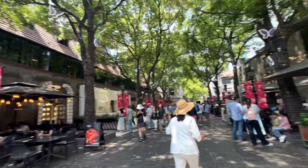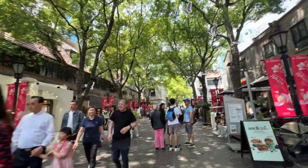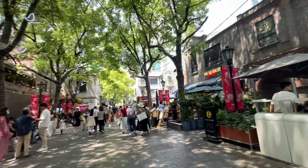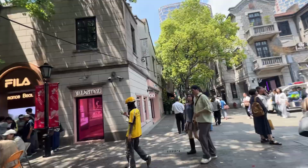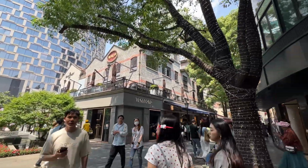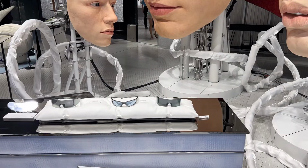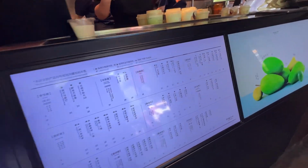Okay, 我已经到了，因为这里应该是新天地。Wow, people everywhere. Come here to get some milk tea. Alright, so I'm going to get one of this. Okay, wow, I just placed the order, but the order takes about 1 hour to get the tea. So I think I'm going to find another cafe to get the same drink.